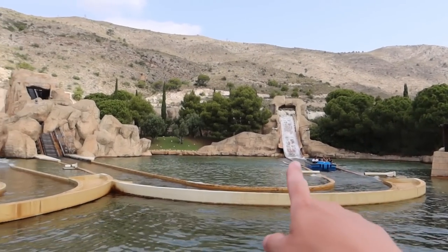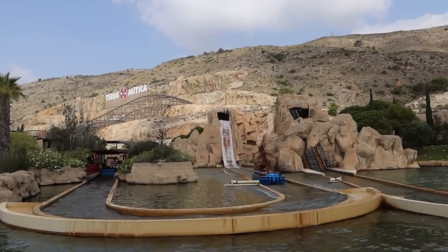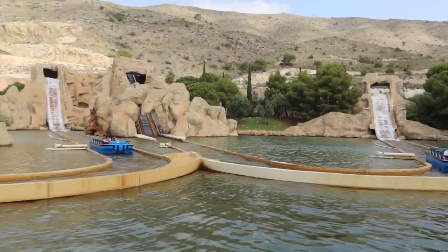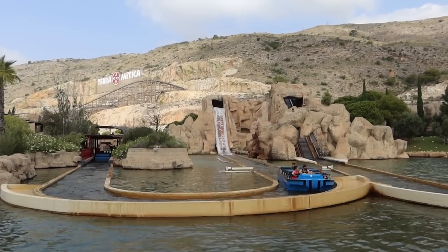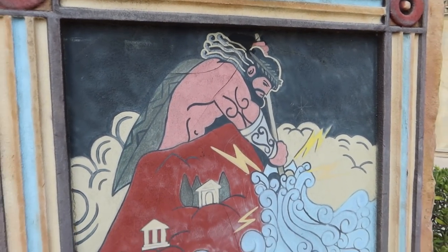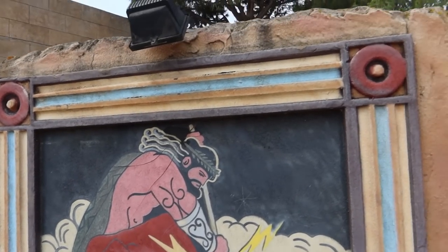And this is great because you've got all the fake rock work down here and then the real rocks behind it up there. And gonna give this a go now. Nice water ride. You've got the small drop just over there on the right, and then a little bit of a bigger one off there to the left. And it looks walk on as well. That's the thing, it's a quiet day when water rides are walk on, on a hot day like this in Spain. And this is called La Furia de Tritón here, with another awesome sign down here at the entrance.